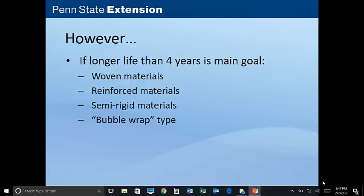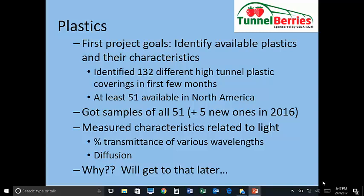thinner. Now, if you want a plastic that lasts longer than 4 years, there are other types of materials out there. So there are some woven tunnel covers that you can buy. There are ones that are reinforced with like cotton or another fabric material through the plastic itself. There's some that are semi-rigid. And then there's also a type that looks almost like bubble wrap that can be put on a tunnel, and that requires a different system for attaching it.